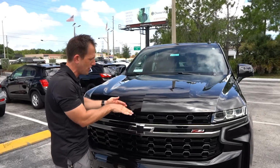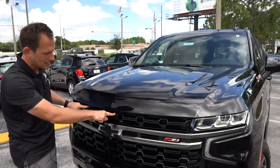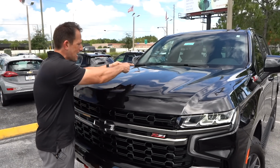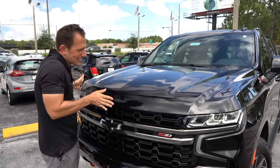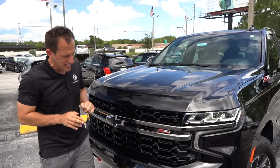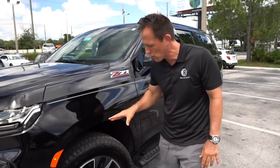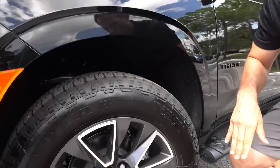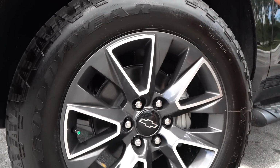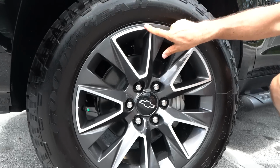Now, when you get up onto the hood, I like the way they put a nice crease, folds down perfectly to meet the grille. Then you have some nice rises and lines, and the way that it kind of curves into the A-pillars really gives it a nice look. Now, as we come around the bend, what are we working with? Wheel and tire setup. These are specific to the Tahoe Z71. So you have these 20-inch gunmetal gray metallic with the machined aluminum wheels.